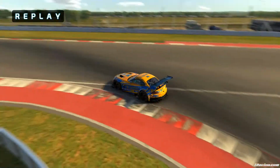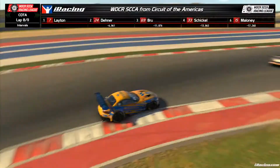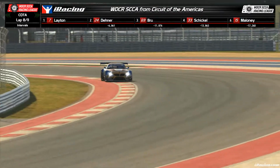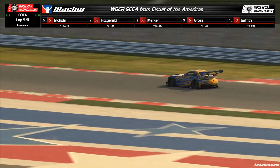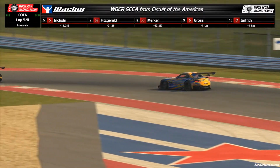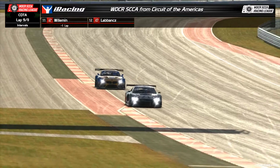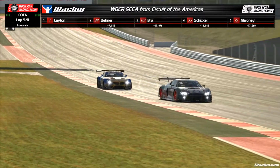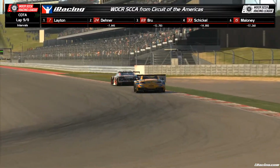On the entry, I think he took quite a bit of curb there. Then he had to pull over and let the 5 car on by. So they resume their battle, this time Maloney chasing. We'll check back in on this if it spices back up again. You see Nichols popping out a little bit at the exit of turn 19. That will get you a slowdown penalty, so you have to be careful cracking out in that particular corner.